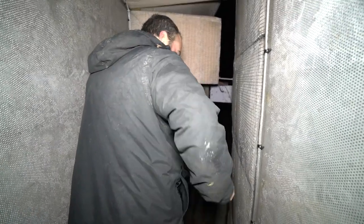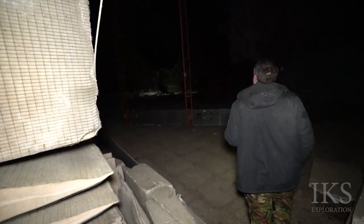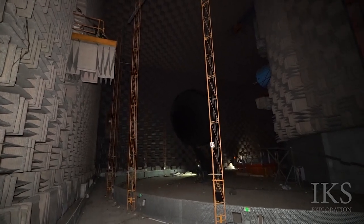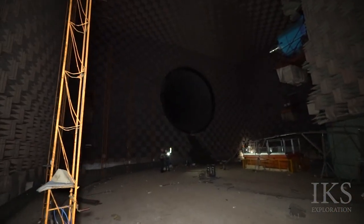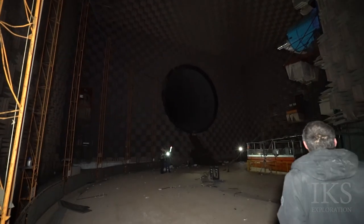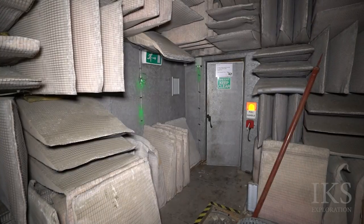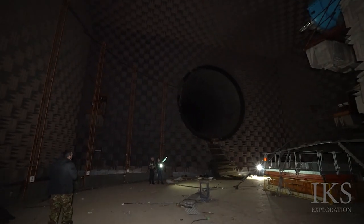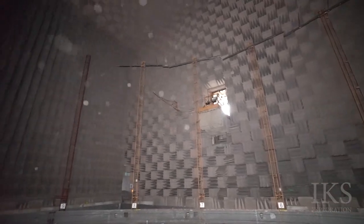Alright. Let's get a small torch and see where he's going. So this is the sound room for the engines. Wow, look at the size of this. Holy Christ. The sound is really weird. It's like being in the studio. There's a lot of dust in here.